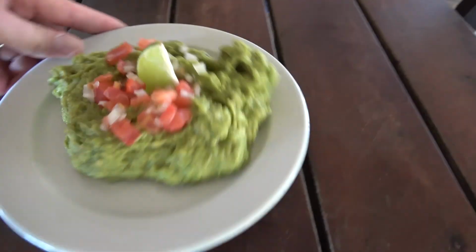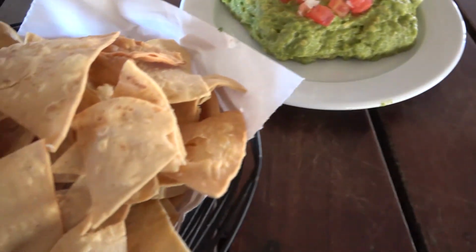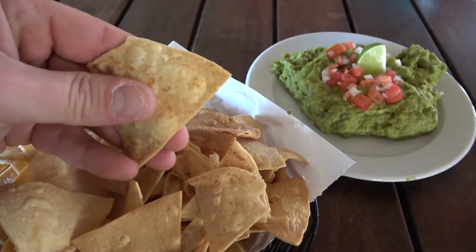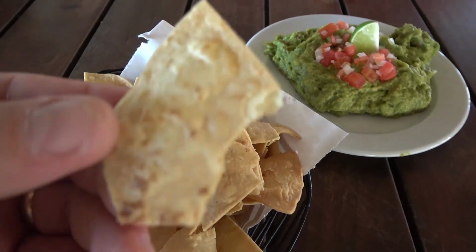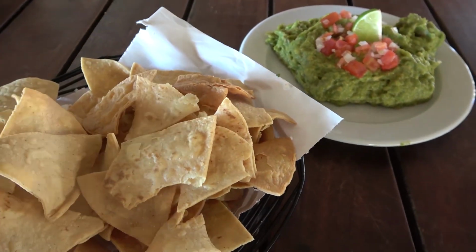Check this out. Look how much guacamole it is. All fresh made. I want to see these tortilla chips. Look at this. See how thick these things are? That's what tortilla chips look like.